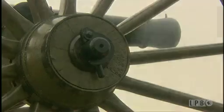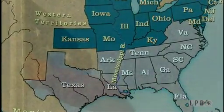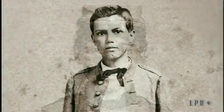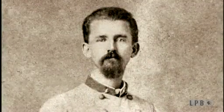After secession, Louisiana joined with 10 other southern states in forming a new nation, the Confederate States of America. But of the thousands of young men who eagerly stepped forward to fight, few were prepared for the horrors that this war would inflict upon them and their homeland.